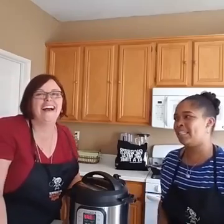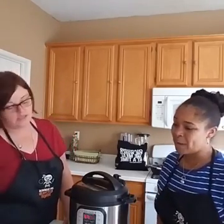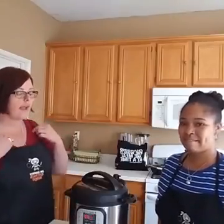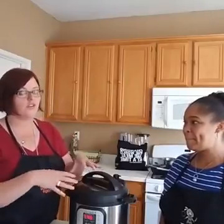It develops so much deeper flavor. Yes, it does. So I love that saute feature. And then to finish off your meal, for example, I've made sauteed chicken breasts in here before. I brown the chicken breasts on the saute feature and add some onions and garlic in there, so they're nice and browned, and then I cook them for like 10 minutes.